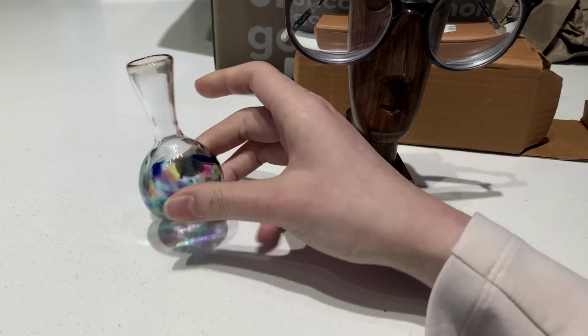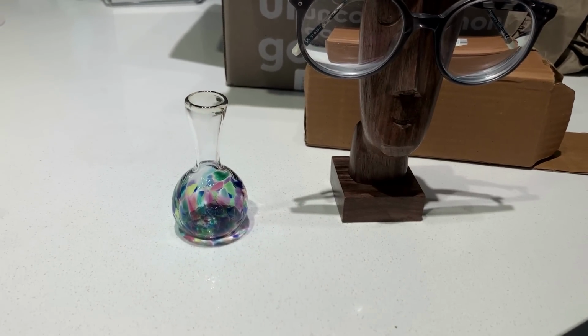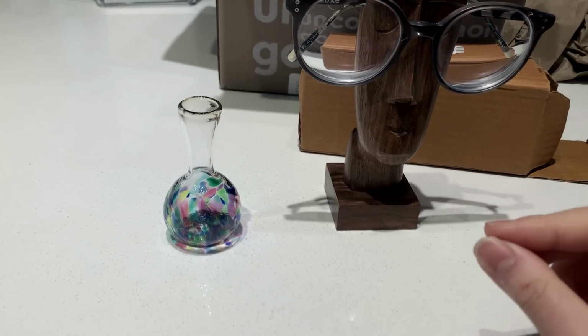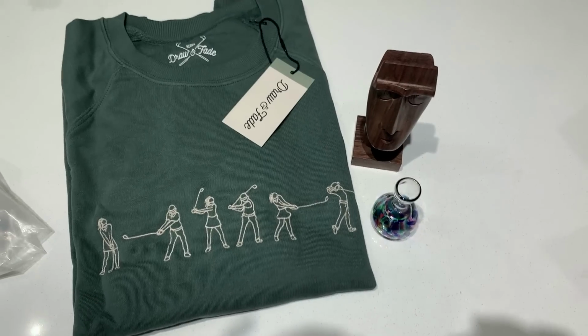I got this very tiny, colorful vase, and my plan for this is my mom often snips just one flower and gives it to me. So I think this would be a perfect size for it. So that is my little haul.